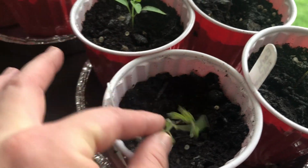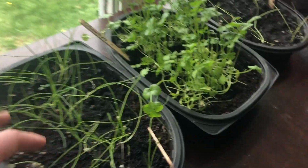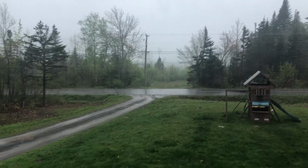Here's the rest of them. This one, I don't know what happened to my tomato plant. It's all dead. The rest are all doing really well though. They're growing slowly, but growing. The kids are playing over here. The chives. I always have a hard time growing chives. A few onion starts so we can transplant them.